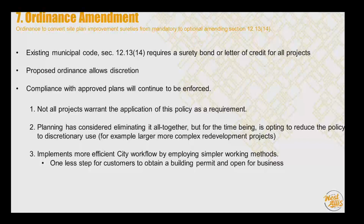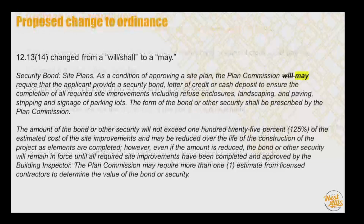So this ordinance intends to streamline the process a little bit by taking a step out and making it more of your option to require a bond or not require a bond. We want to make it smoother for people, especially small businesses and smaller projects, with fewer steps to get into business or to get that building addition or site improvement made. The actual ordinance is a fairly simple change, changing a shall to a may.